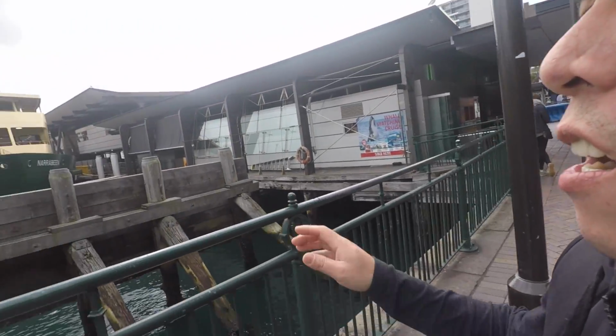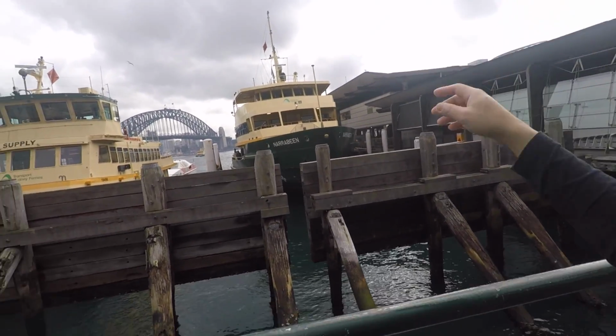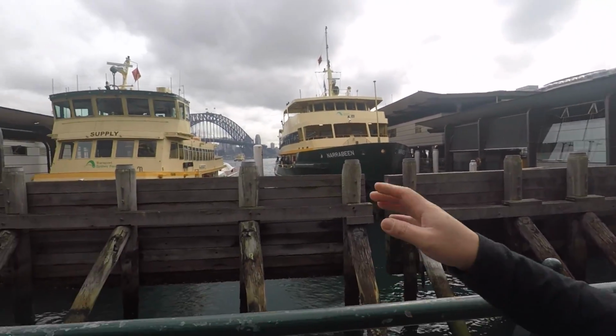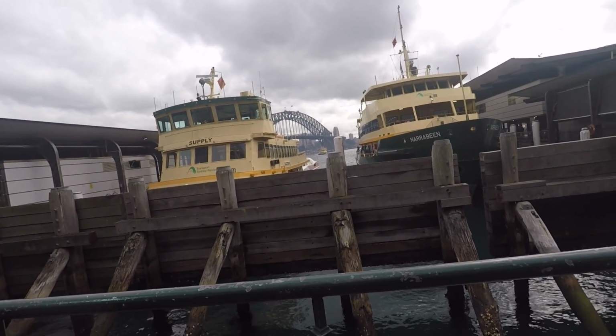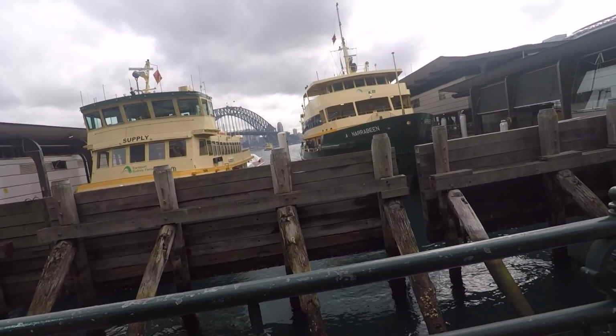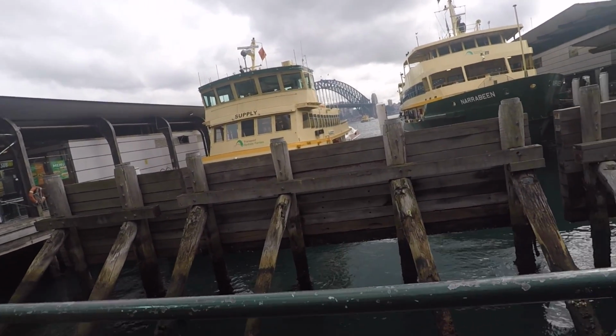We are currently at Circular Quay, where the Harbour Bridge is located, and the Opera House is on the other side. This ferry is actually going to Manly, Watsons Bay, and other areas on the other side of the bridge.